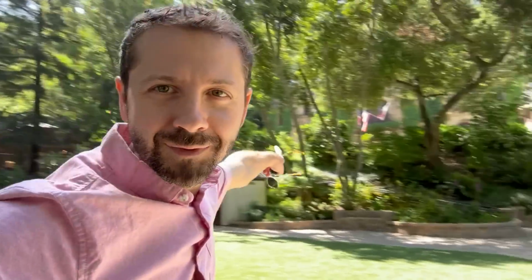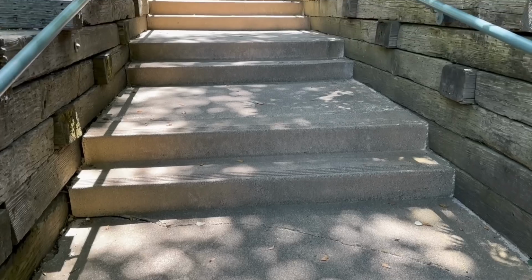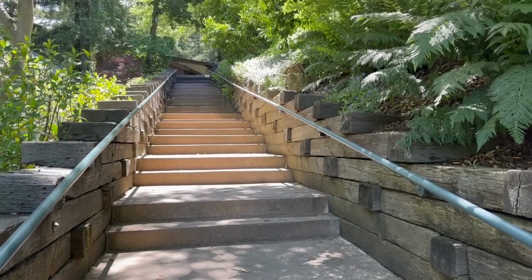Welcome to Chateau Montelena. Look at these grounds. Oh my goodness. And the chateau and our tasting is going to be in the building that I've seen many times. If you've seen the movie Bottle Shock, you know all about this. Wow. So I'm gonna head up these stairs, I guess, to the building. Quite a nice staircase up.